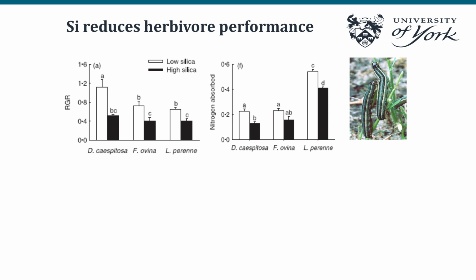So this is relative growth rate, and our Spodoptera, again, our armyworms, and 3 different grass species. Well, these two are the same, but another one. And again, we've got our high silica plants, dark bars this time, no wonder I keep getting confused, and our low silica plants. And you can see that the growth rate differs between the different species, but it's always consistently lower when the insects are forced to eat high silica plants. And the reason is that they fail to absorb as much nitrogen from the high silica plants.